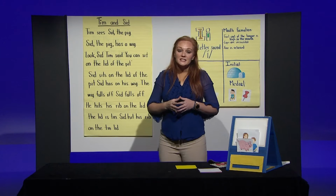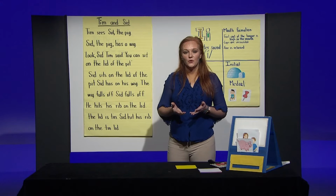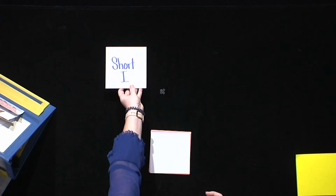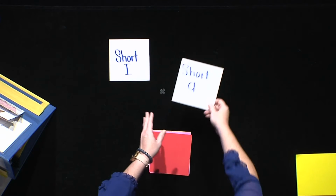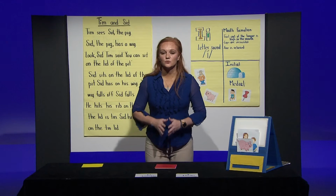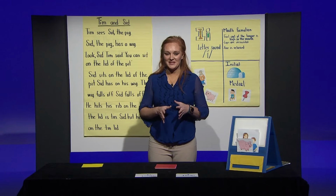Now we're going to do an activity, and this activity is a sorting activity. We will have 2 columns. We're going to have words that contain our short I sound, and then we'll have words that contain our short A sound. So let's take a look. Short I and short A. Now before we actually begin sorting these words, let's review over what sounds these letters make, okay?